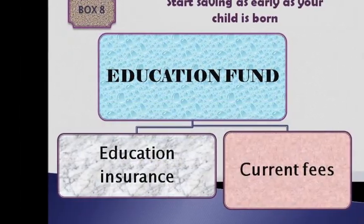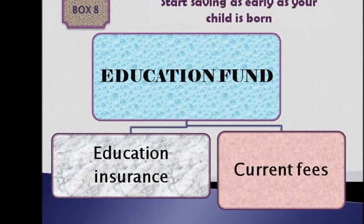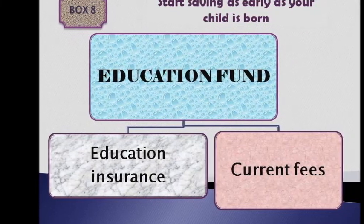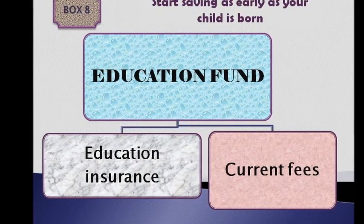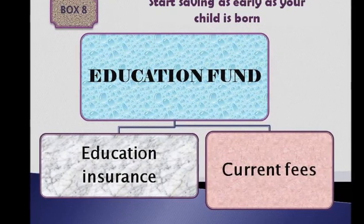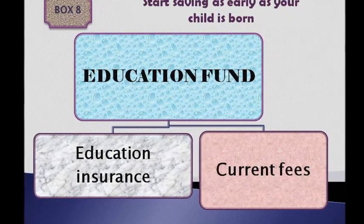Now, in the next box, this is where it's the education fund. It's always good, especially if you have children, to start saving for them when they are young. I started saving for my son when he was, I think, 3 months old. So you just put some money aside little by little. This will help in the future education.